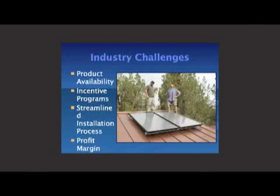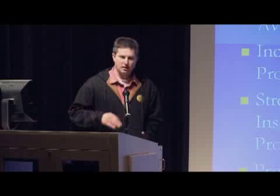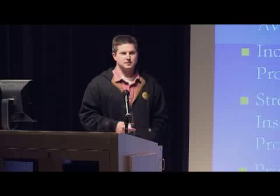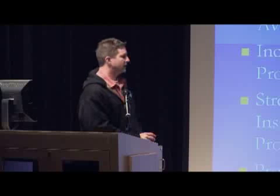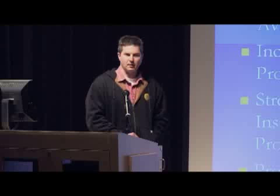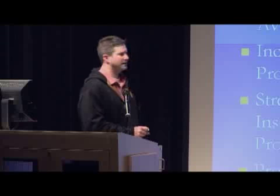Streamlined installation process. So we now have in 2010 the Oregon Solar Installation Specialty Code, which all inspectors need to abide by. But in the past, that's been difficult because one inspector might not like this and the other one does, and that creates inefficiencies. One more, going back to that inefficiency for me and the challenge that creates. And then profit margin, it's competitive. Solar is very competitive, so to create a decent enough margin to grow the business, the same challenges.